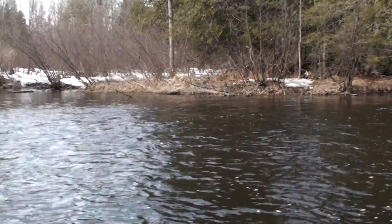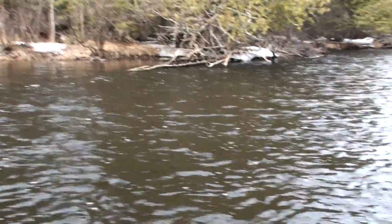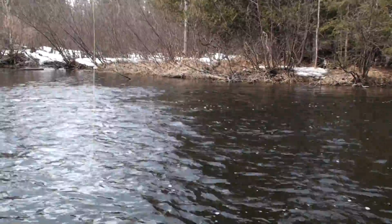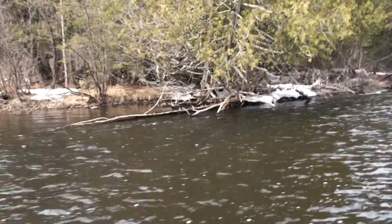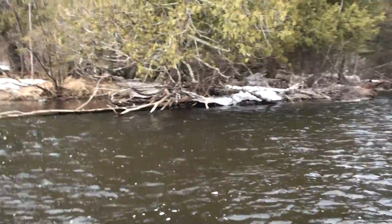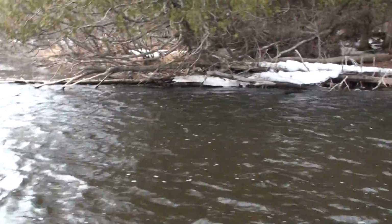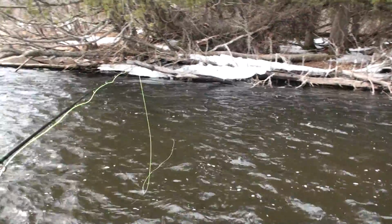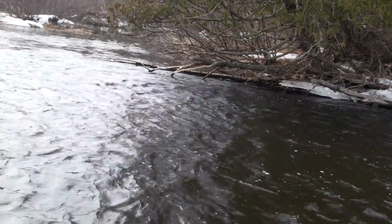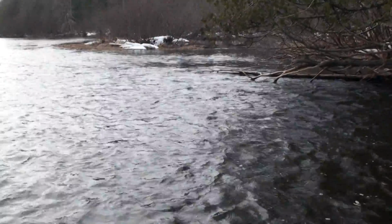So hopefully I can catch a fish while I'm filming with my one hand. Fishing with my lefty. This looks like a good piece of real estate right here. There's definitely got to be fish right here. Okay, here we go. Hopefully I can get a fish before the battery dies. Oh, there you go. Got him.